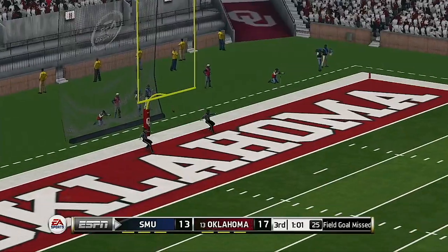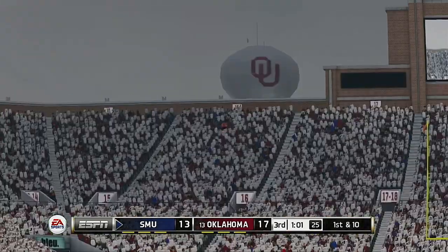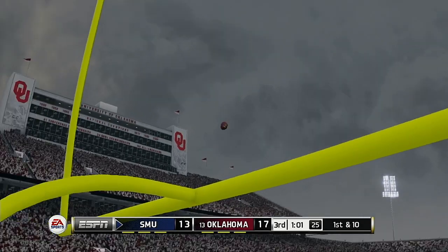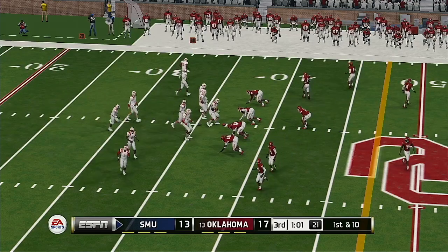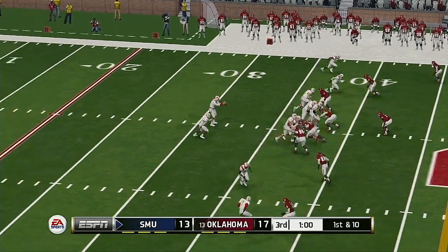Kicks away. No good. He missed it to the right. This deficit can be easily overcome, sure. But they have to be thinking if they don't get something going on this series, the burden is going to be felt by their defense.